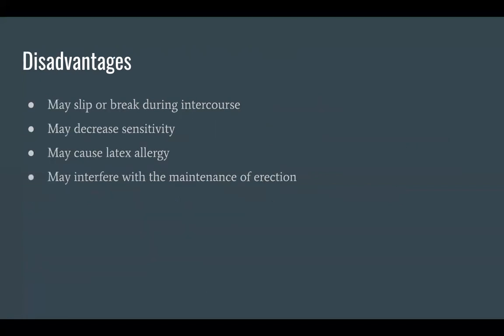Disadvantages: may slip or break during intercourse, may decrease sensitivity, may cause latex allergy, and may interfere with the maintenance of erection.